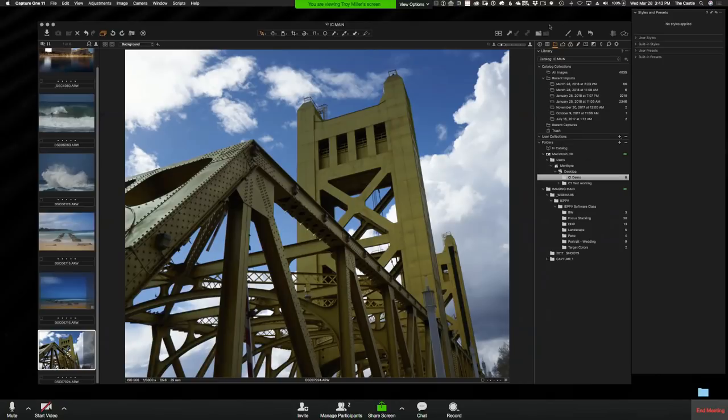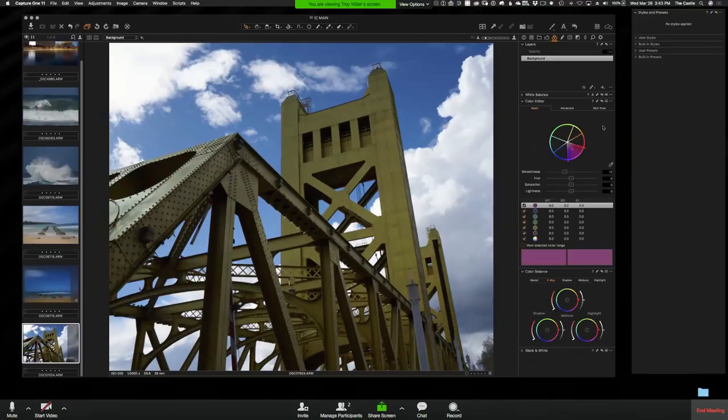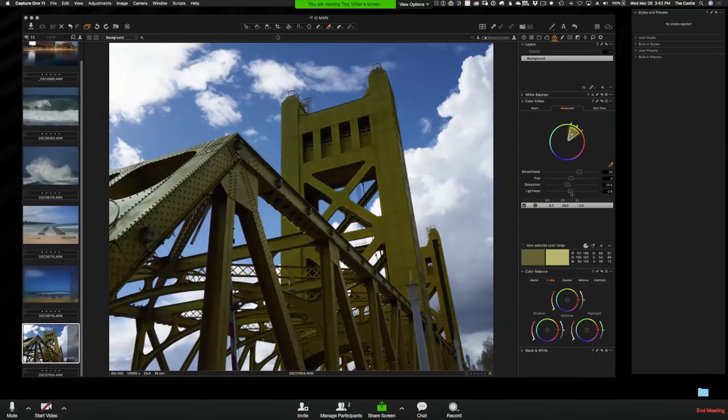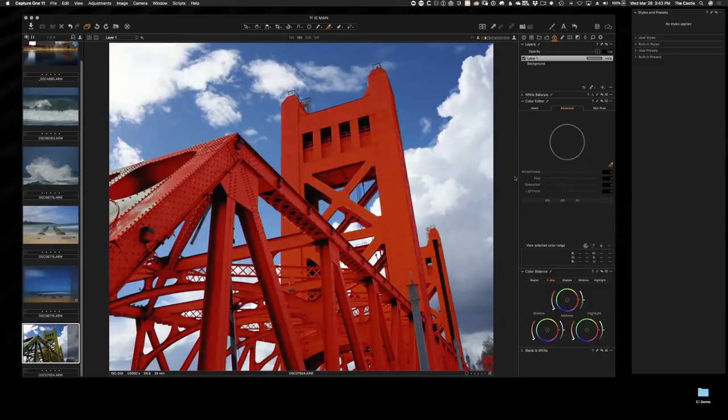But the cool thing about Capture One is this ability to select a color like so. You can do this in Lightroom. Okay, not a big deal. And you can affect saturations and brightnesses and stuff like that. You can do that in Lightroom. It's not a big deal. But what you can't do is create a mask. So now I've created a mask of just the bridge, right?